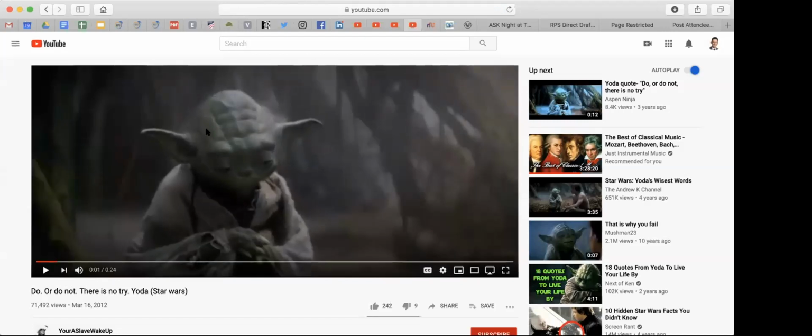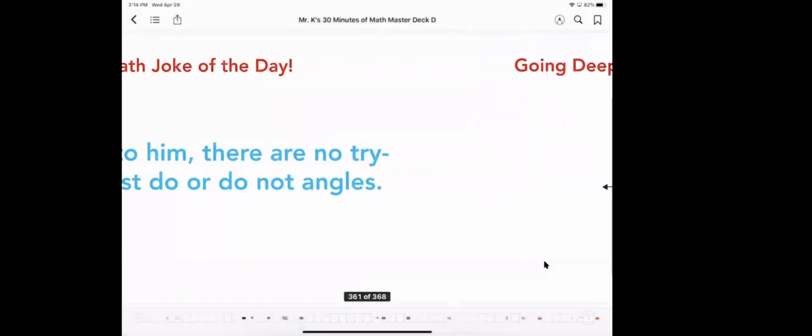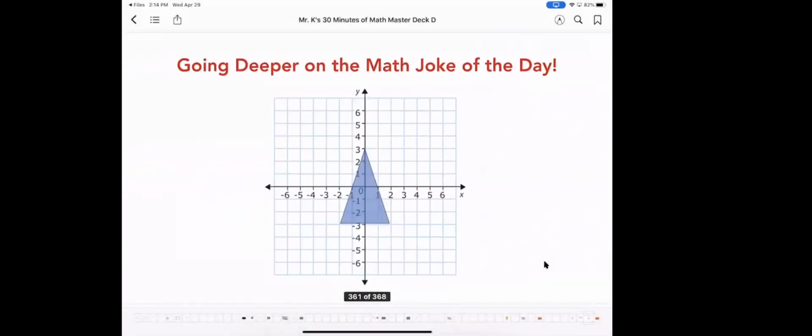And there you have it. That is the famous do or do not. There is no try. All right, so let us use that inspiration to return to our triangles and our graphing that we have been doing.